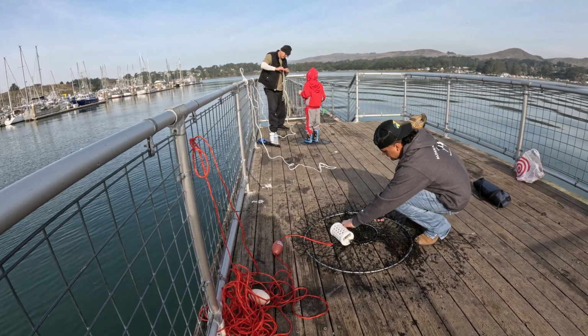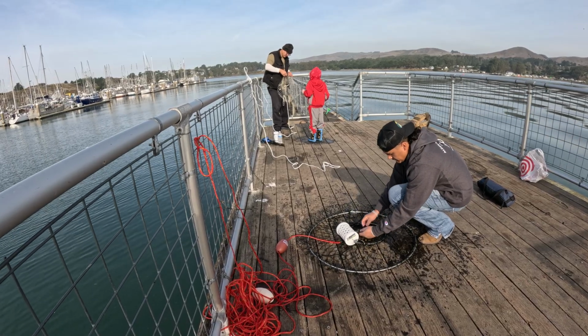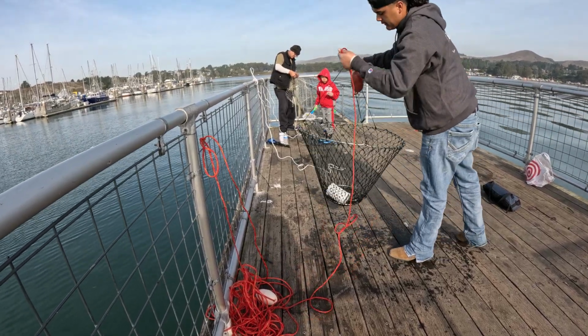I am starting to get a sense that crabs are serious business here at Bodega Bay. Put it in the middle like that. Yeah, and then you just close it up. The more bait, the better.